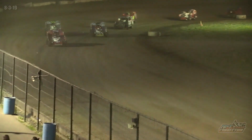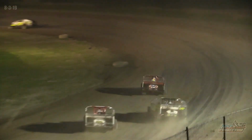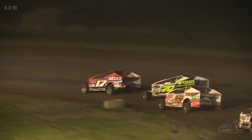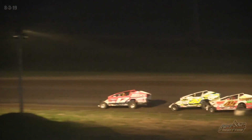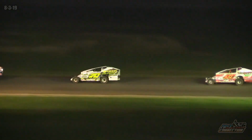Back up front, down the front stretch, here comes the 28 of Jeff Sykes, followed by Jordan McCreadie, and again Bobby Herrington trying to close that gap, looks to the inside off turn number 2. Look at this battle back here for 4th, 5th, and 6th off turn number 2. Tyler Meeks holds on to it.